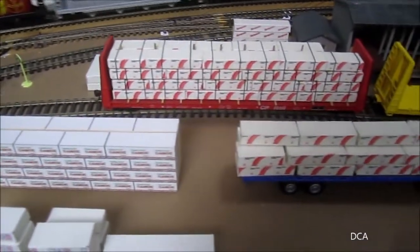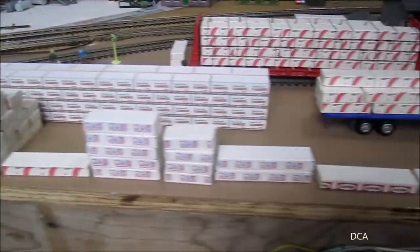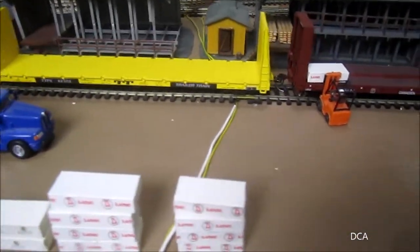And it has the lumber reload center here. Lots of lumber here waiting to go on cars. This is mainly for export, this lumber. It goes up to the docks.